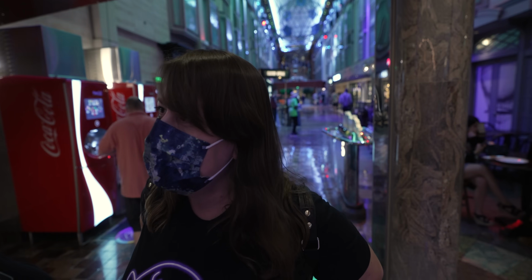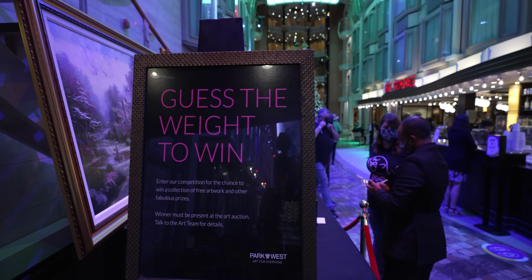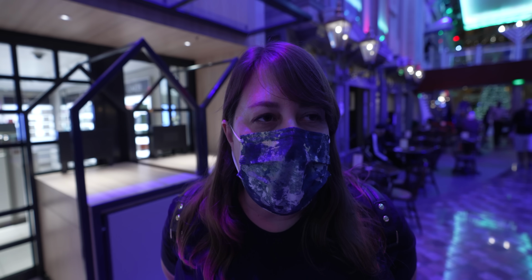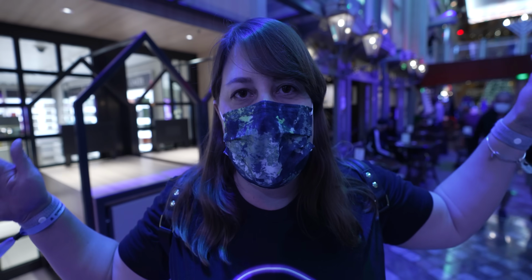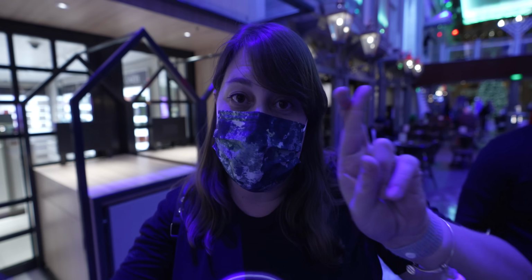You do it. The art gallery is doing this contest where you guess the weight of one of the sculptures. In this case, it was this little elephant. And the clues were it's between 1 and 50 pounds. And if you get it right, you don't win the elephant, which I was kind of disappointed about. You win some other kind of art package because they have a gallery here on the ship. But, I mean, fingers crossed.